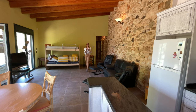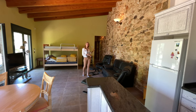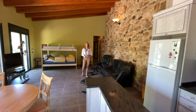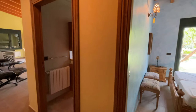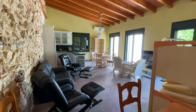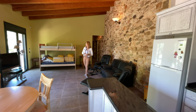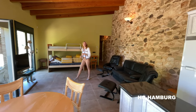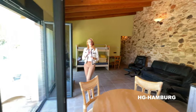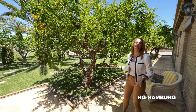So, last but not least, here we are in the guest house with one full double bedroom and its own bathroom. Very high ceiling, ample space altogether, dry stone wall inside, and then also its own fully equipped kitchen, some space for the kids to sleep, and its own garden again. Have a look at this absolutely amazing tree stump here.